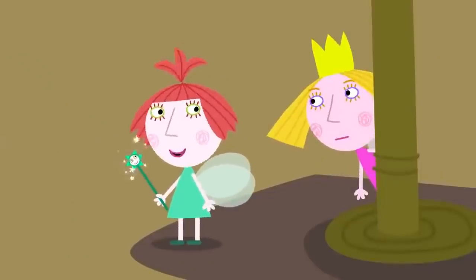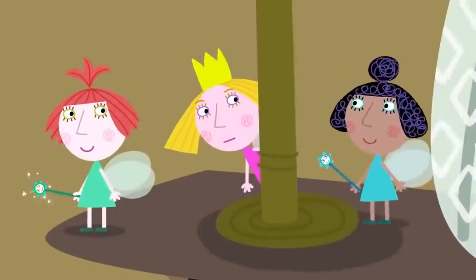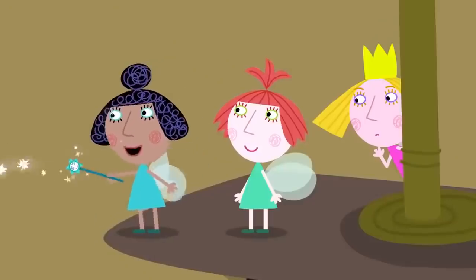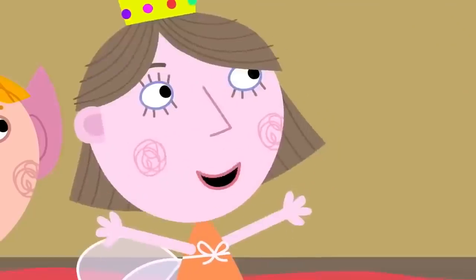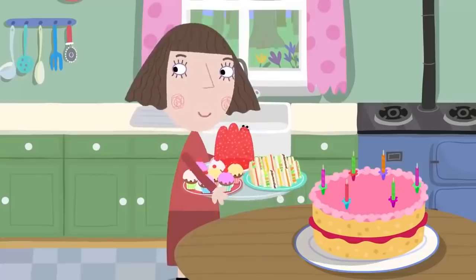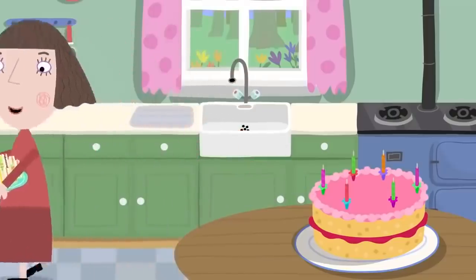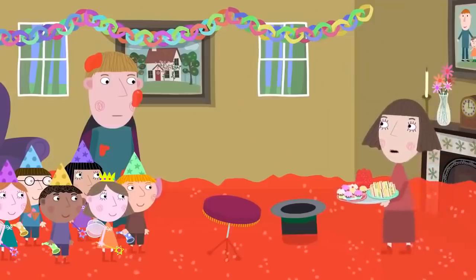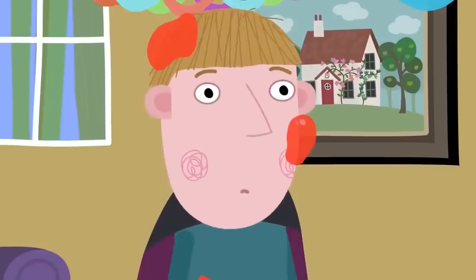But he hasn't done magic jelly yet. It's not a party without magic jelly. Ah, good. There's no more animals in the hat. Magic jelly. Jelly! It's a jelly flood. Sounds like the children are having fun. Party food. We've got sandwiches, cake and jelly. Oh, I see you already have some jelly. Yes, it just sort of appeared magically.